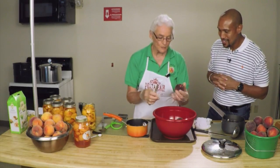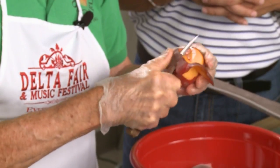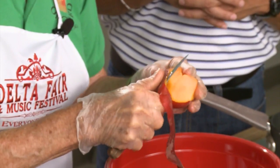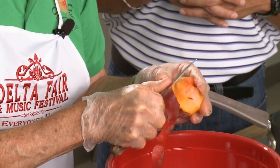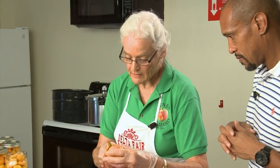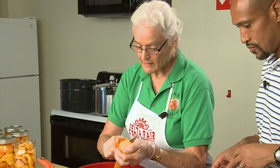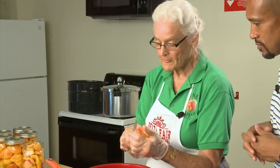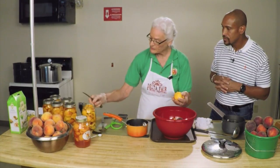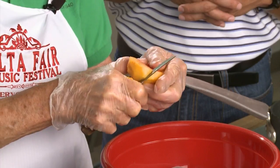Now these peaches have been washed, and we want to start out with, of course, clean fruit. Everything has to be very clean so that you don't get any spoilage or anything out of the ordinary in your fruit. That's one thing that you want to be very careful about. Now, I've peeled this one. So this jar I've done quarters, and this jar I've done halves. And I just wanted you to see the difference.